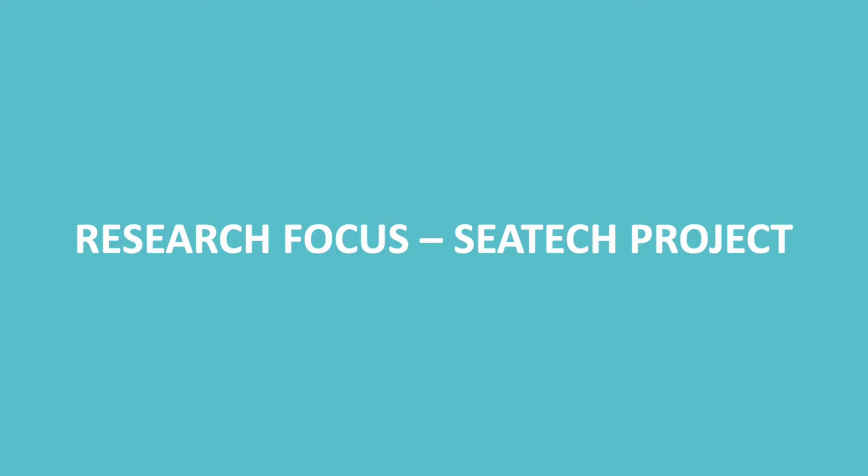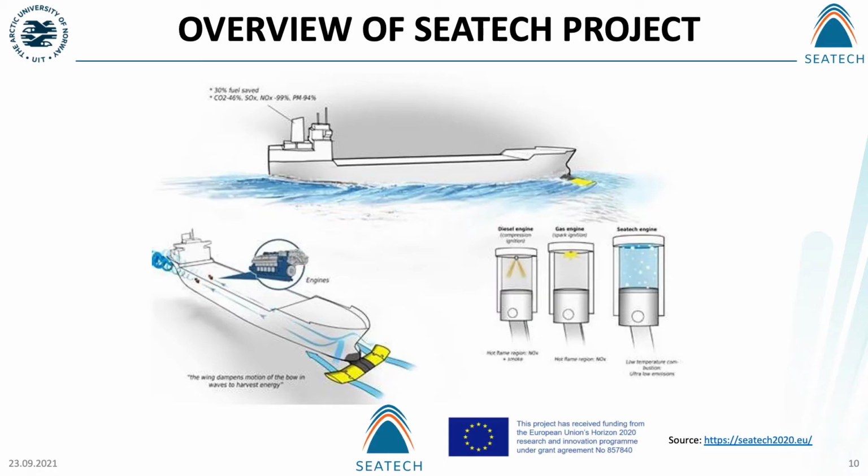Research focus, SEATECH project. The research study has been conducted under the SEATECH project, an EU-funded project with the aim to develop two innovative technologies. The first technology is the renewable energy-based propulsion innovation. It consists of a biomimetic dynamic wing mounted at the ship bow to augment ship propulsion in moderate and higher sea states. It will capture wave energy, produce extra thrust, and damp ship motions.